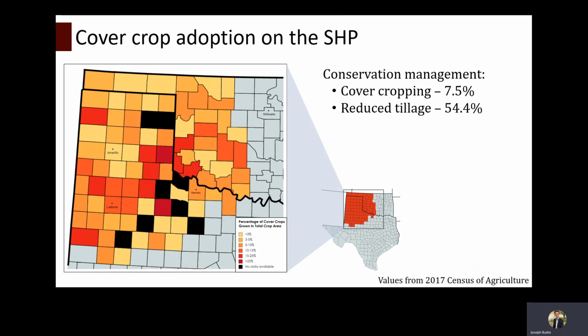We think that may be part of the reason why we have limited cover crop adoption in the Southern High Plains. Now, cover crops are one of the best ways to improve your soil health in addition to reduced tillage. The figure on the left comes from the 2017 Census of Agriculture and examines the cover crop adoption for the total crop planting area in our region. In Lubbock, you can see anywhere between 10 and 15% of the total acres are utilizing cover crops.